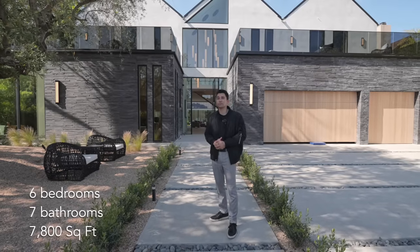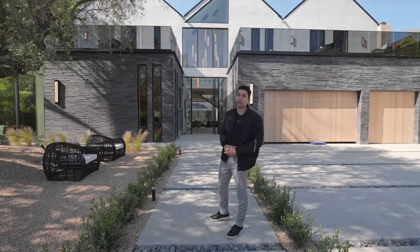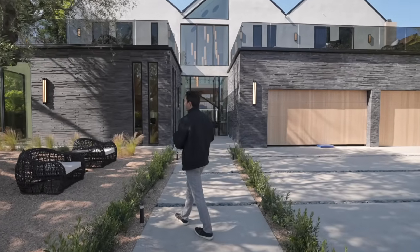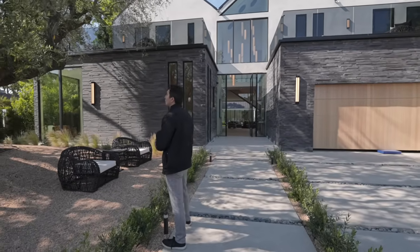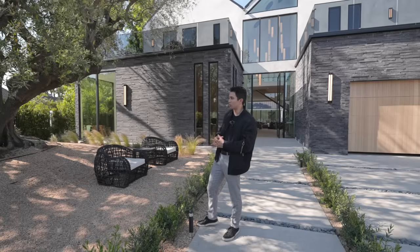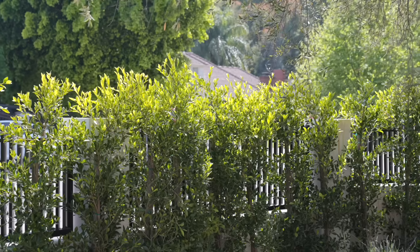There's only a handful of houses that really do have the A-frame look to them, and I'm a big fan of it, so I can't wait to show you guys this home in its entirety. We're gonna start with the landscaping here in the front yard. On the left side of the property, we have a massive olive tree surrounded by these beige-toned pebbles, and then you have your curved property line with ficus trees.